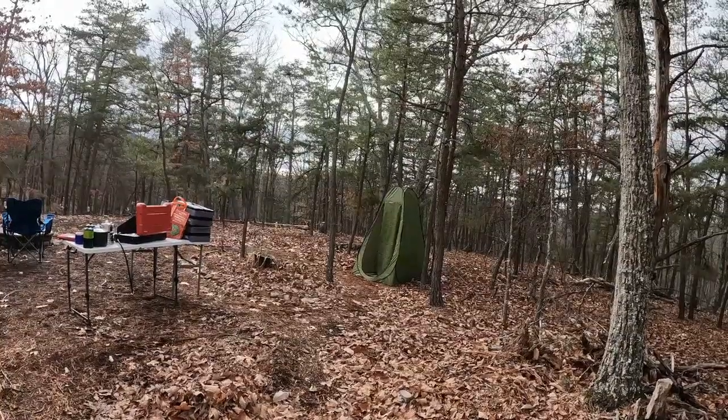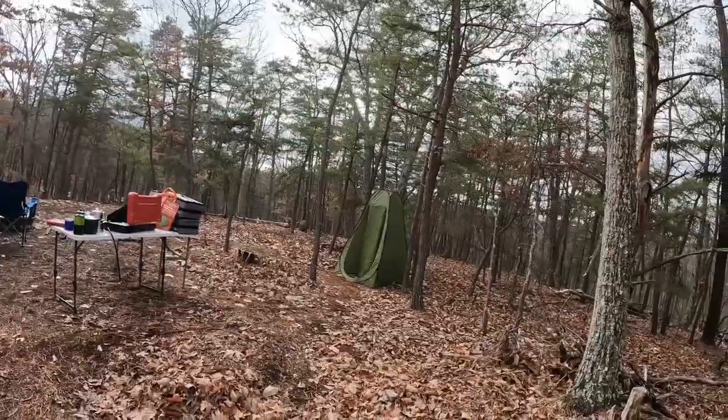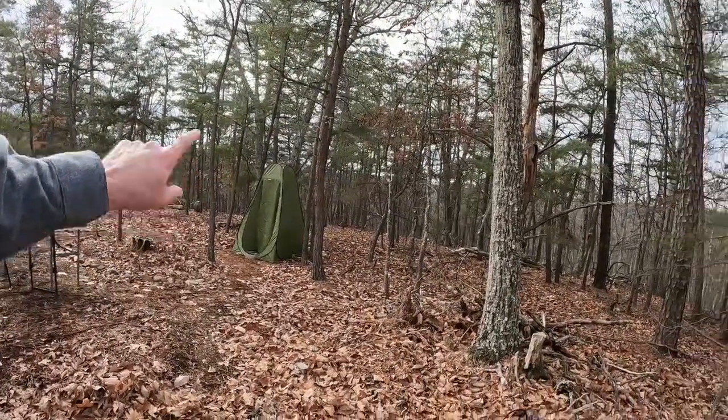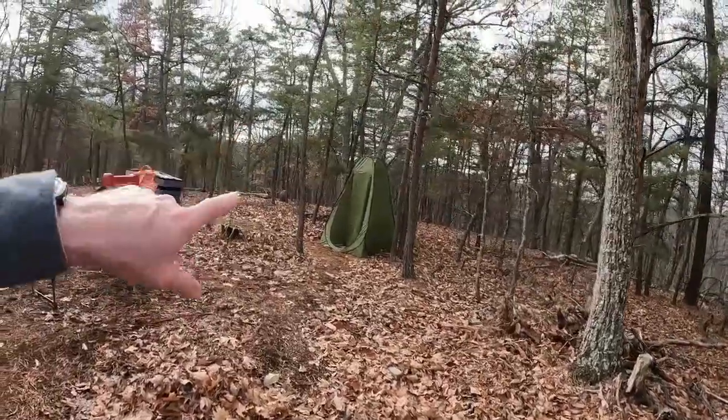I had a hard time getting it set up. I had to drive a couple of the stakes in quickly so that I could get it held and then pop it out in the wind. And the reason that I brought the privacy tent this time, because normally I'm out here by myself, I don't really need the privacy, but it's a windbreak.